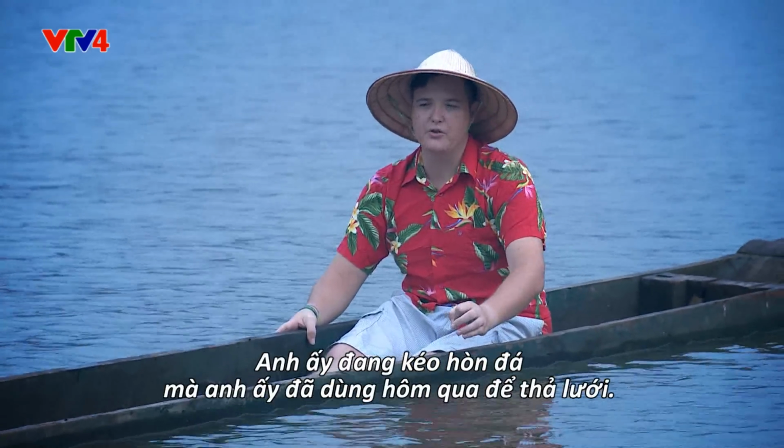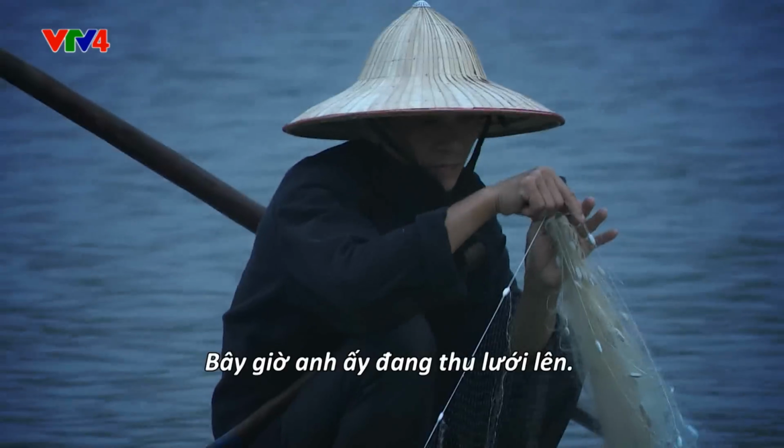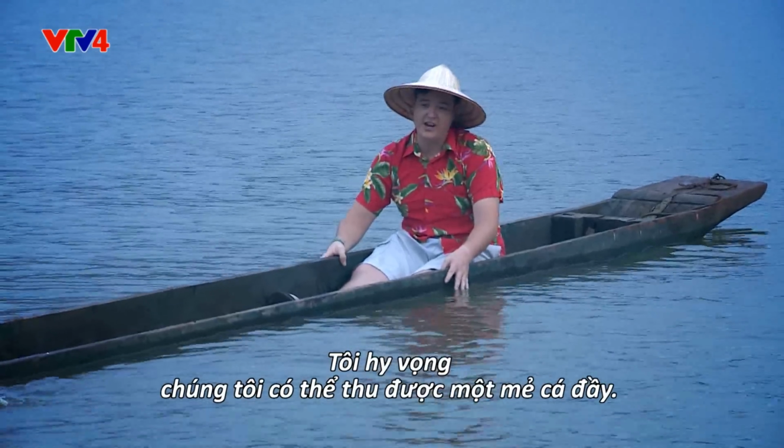Okay, so right now he's busy retrieving the weight that he uses to weigh down the fishing net, and now he's slowly retrieving the fishing net. Hey, I hope we're gonna have some fish in there.